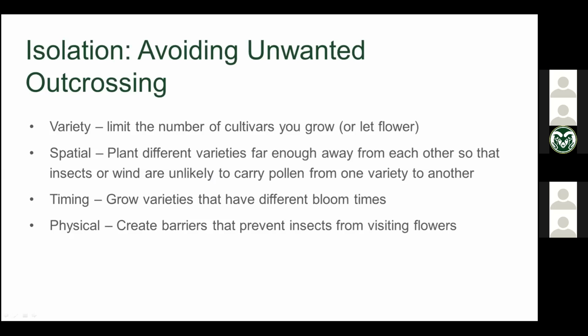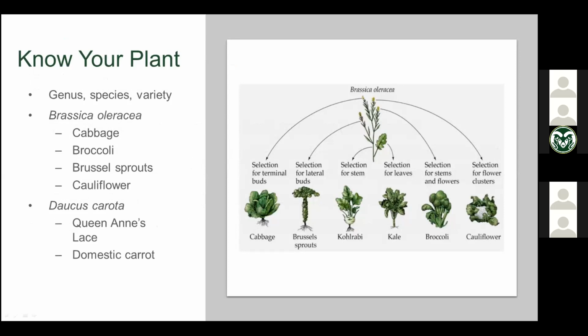All of these ways of isolating and preventing cross-pollination are the tools available to you. But to know which tools you want to use and how, it's really important that you know your plant: genus, species, variety. At the genus level, or usually even the family level, you can have a decent idea of the basics of how your plant is pollinated, and that will help you know which type of isolation to focus on to avoid cross-pollination. And you also really want to know the variety, because there may be two varieties of tomatoes that the layperson's eye can't tell apart. If you want to breed for certain characteristics or save seeds for certain characteristics, you still don't want those to cross. So you want to know variety.